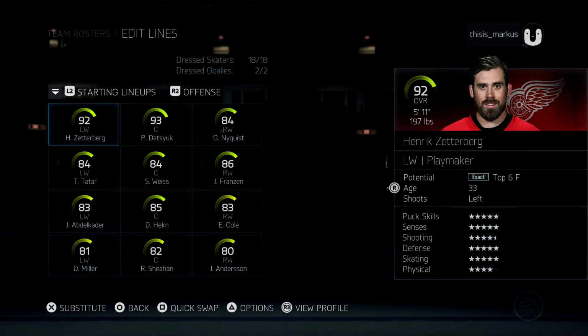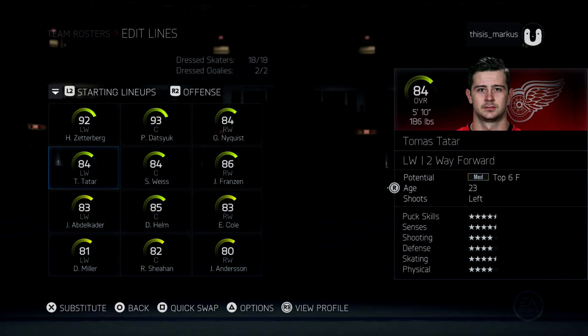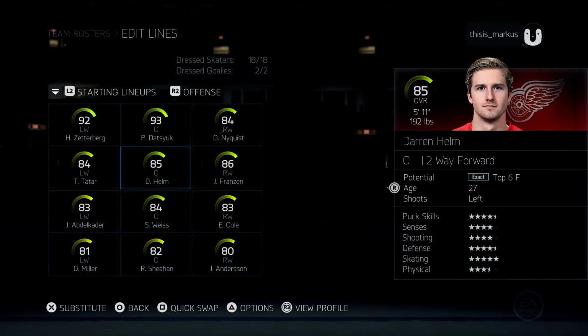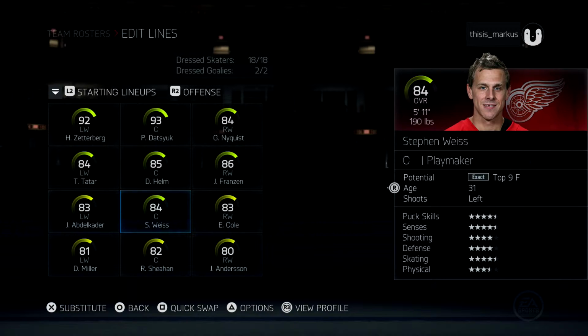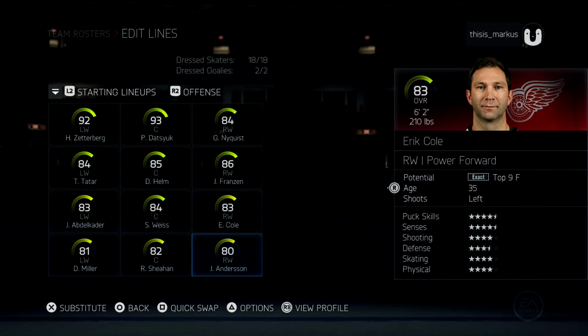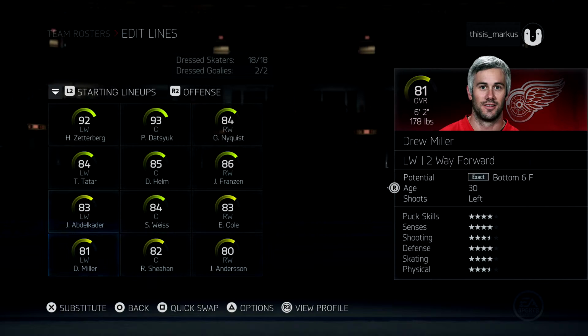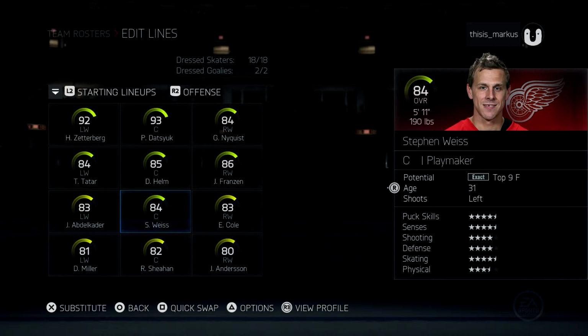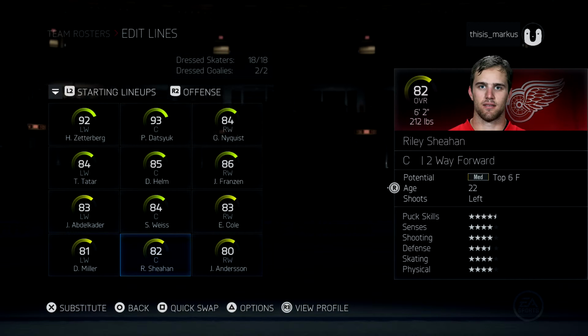Okay, you've probably done it anyway, but it's telling us that's a thing, and that's not a thing. Vice is going to be on the third line. Helm's going to be our second line center. That's just, for me, obvious. And then Vice, Cole, and Abdelkader, that's good for the third line. And Anderson, Shahan, Miller for the fourth line, rounding it out. Vice, we may look to move at the trade deadline depending on what we are as a team, and then move Shahan up and possibly move someone else at center.